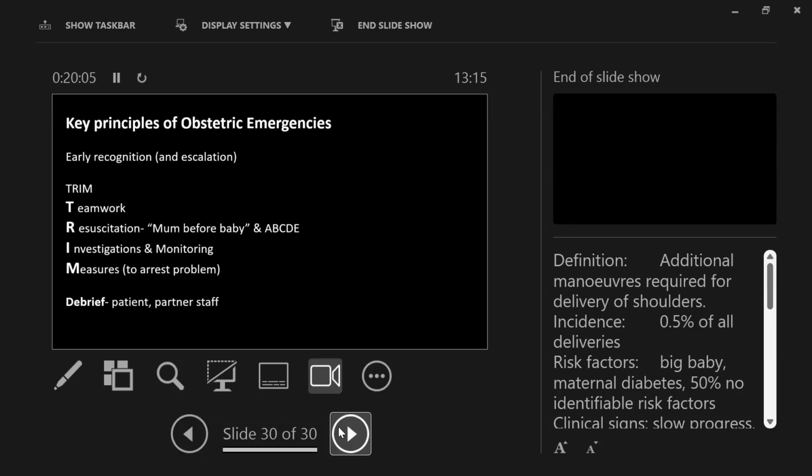Remember your early recognition and escalation. Get help early. Remember the importance of teamwork, the order of your resuscitation, mum before baby, so the fetus comes towards the end of your A, B, C, D, E, F. Remember your investigations and monitoring, very similar to what you do in a non-obstetric situation. The only thing that will differ are the measures. Some of them will be unique to obstetrics. There are very few drugs that you need to know, but just remember that table we've discussed.